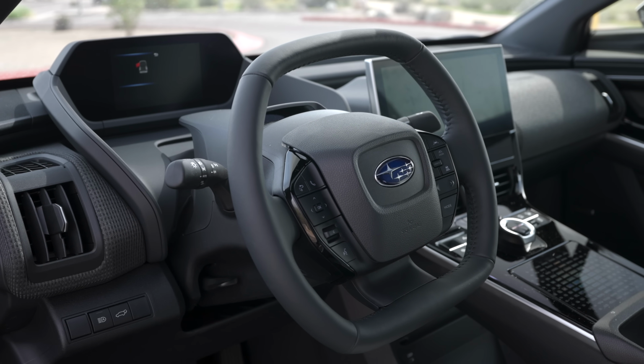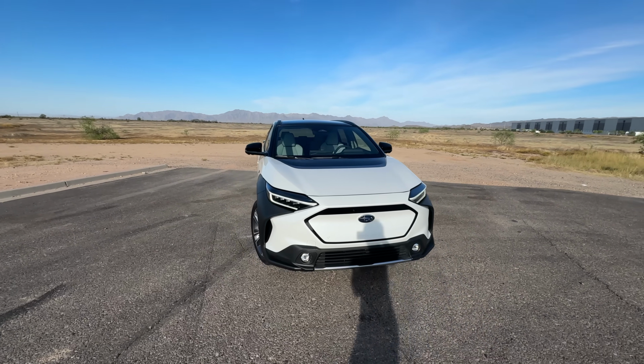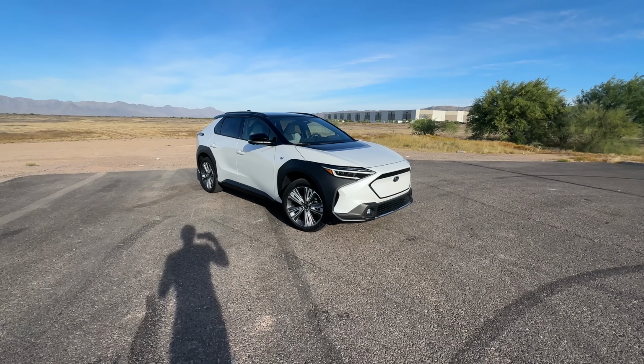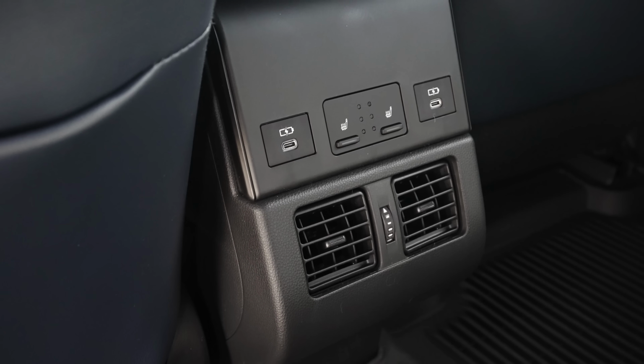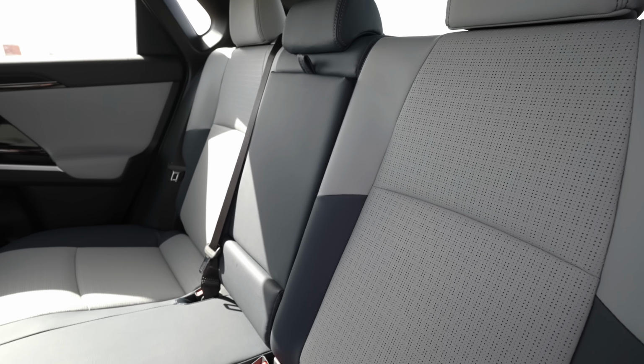It also has voice activated assistant. So if you say, hey Subaru, why haven't you turbocharged the BRZ yet? It will give you answers to that. Hey Subaru, why did you end the STI? It might give you answers to things like that. It has remote climate control available. It has a 360 cam with park assist. It has heated and cooled front seats, and the rear seats are also heated along with the steering wheel.